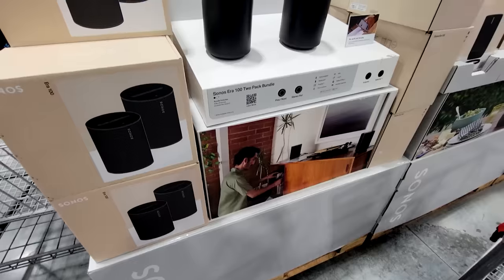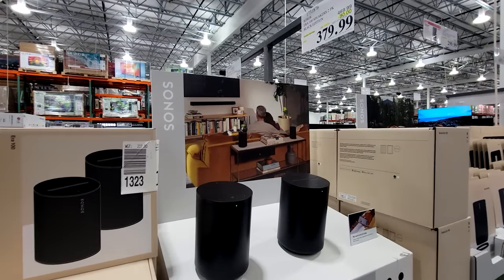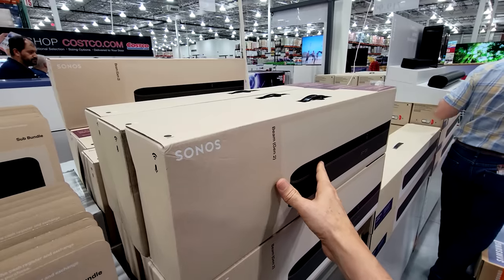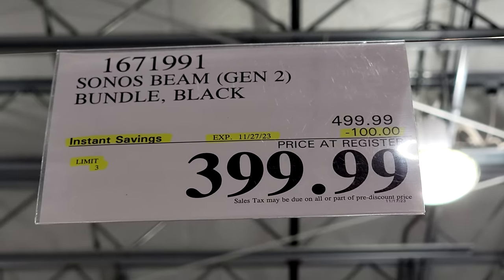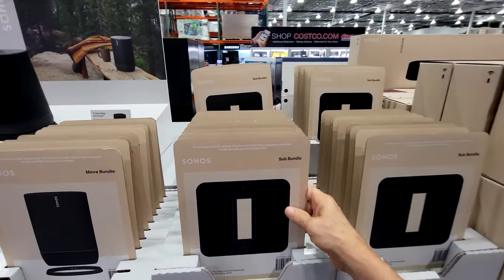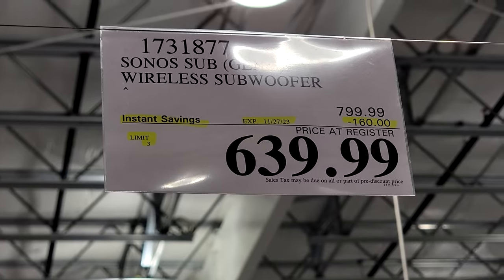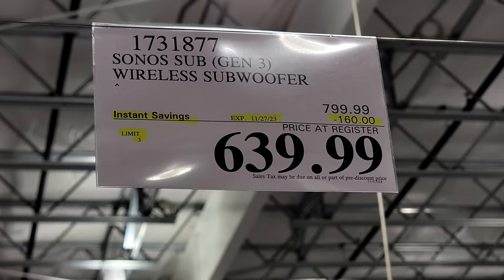And also on the Costco Black Friday 4-day weekend flyer here is this Sonos ERA 100 speaker. And these are down $90 to $380. They also have the Sonos Beam speaker as well. So this is the Gen 2 bundle in black. And this is down $100 to $399, expiring on the 27th. So Sonos across the board has all sorts of speaker products also in this 3-day Black Friday weekend sale. So this is their subwoofer bundle right here. And they took a whopping $160 off on this wireless subwoofer, down to $639.99.